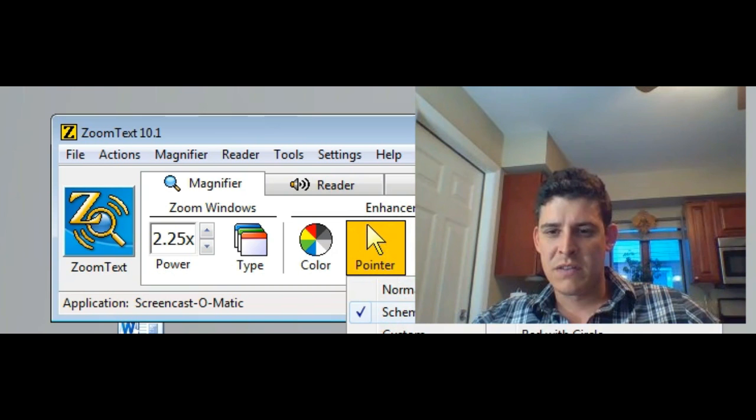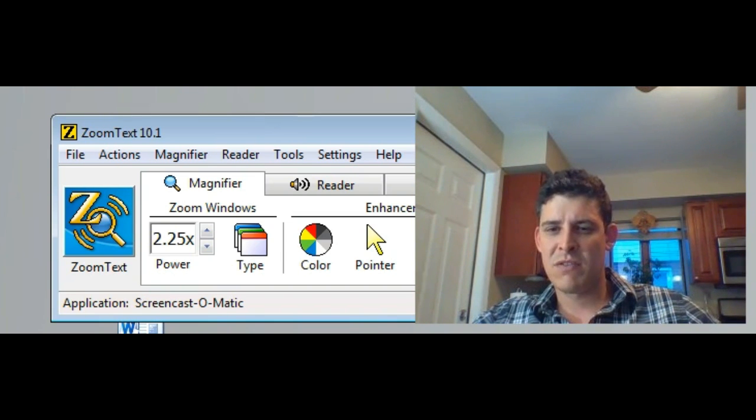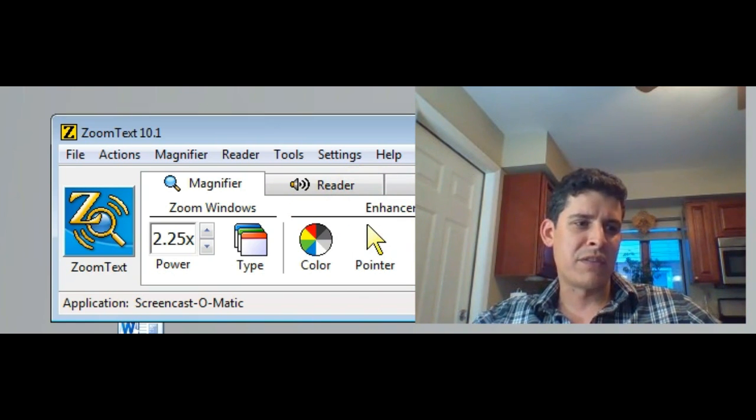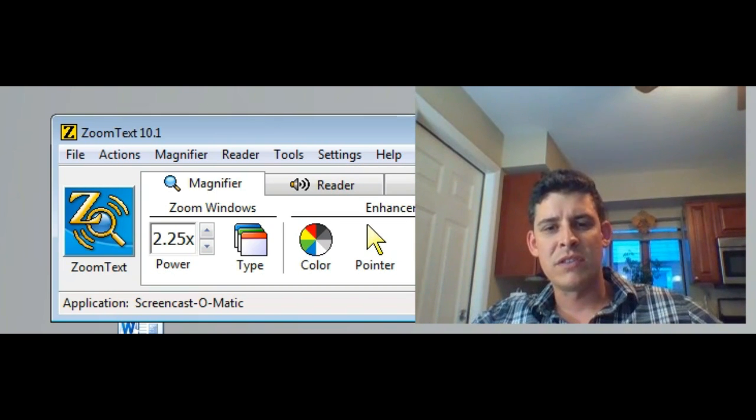Let's say a circle. I like the circle when I'm moving, so it helps me track it better, because I have a tough time seeing the arrow, but a big circle is a little easier for me. Also, if I'm dealing with cursors, I can adjust the cursor here.